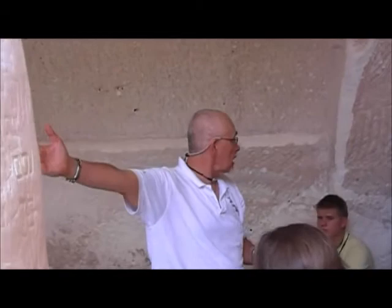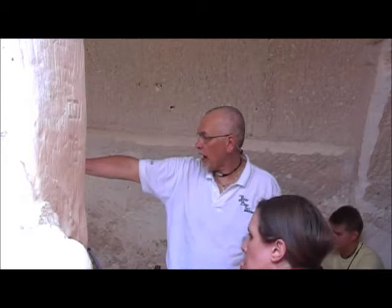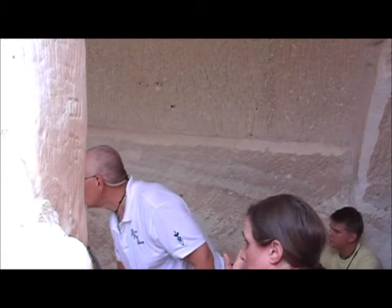Now, there's a couple of things that you're going to see here with these two niches. Notice the little niche right in the middle. Somebody has scratched something on there. I don't think that's real. I think somebody actually scratched some stuff on there, because when I was here the first time, there was nothing there.